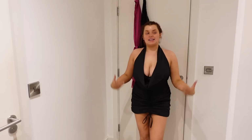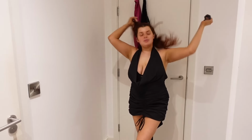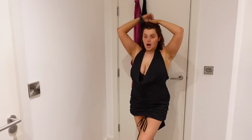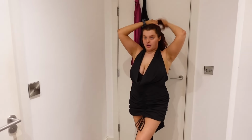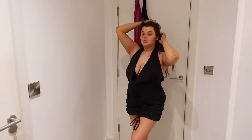Okay, so this is when it's pinned in the right place. I'm feeling this one, but then for my hair, when I'm in a halter neck, I always feel like I want to have it up, but maybe even half up, half down. No, I think that's just doing a bit too much.